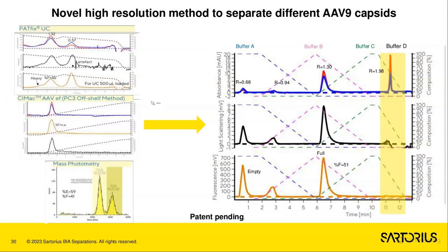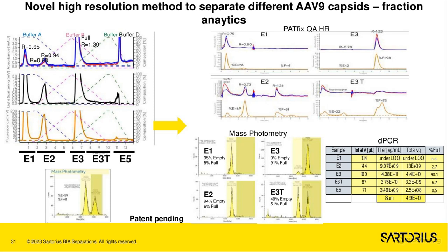So with this, we went further, and again, by playing with three different species, with three different buffers, we are able to separate empties and the partials and the full, at the end coming out already quite pure. So we analyzed now these fractions, so mass spectrometry before purification, and this is now the fraction three, where we see most of the full AAV9 capsids. We could reach more than 90% of AAV9 just in one chromatographic step.